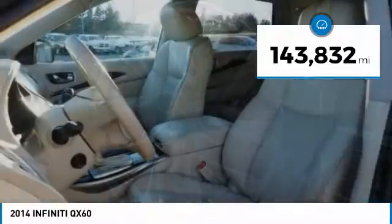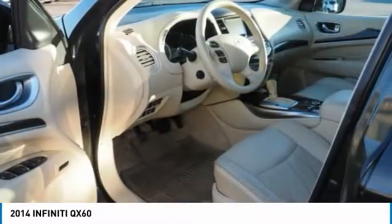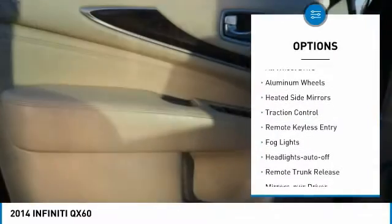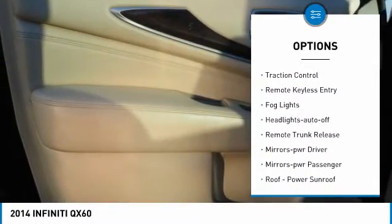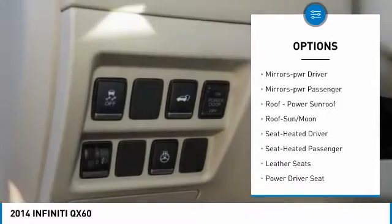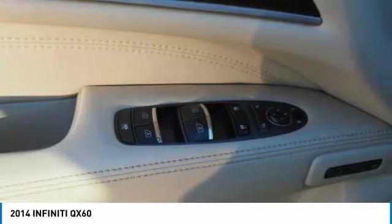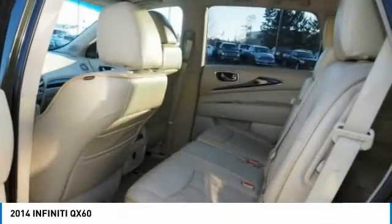This vehicle has less than 145,000 miles. Here are some of this vehicle's great options: all-wheel drive, aluminum wheels, heated side mirrors, traction control, remote keyless entry, fog lights, headlights auto-off, remote trunk release, mirror memory, mirrors power, passenger.